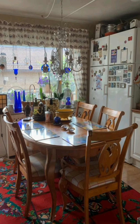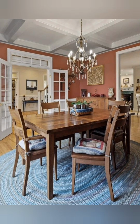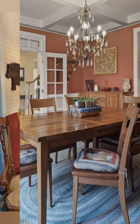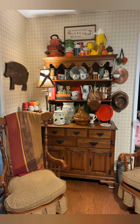Simplicity above all. Don't overcrowd the space. Let each object breathe and tell its story. Remember, true country charm comes from warmth, not perfection.